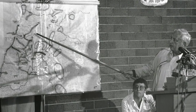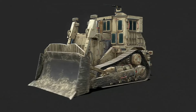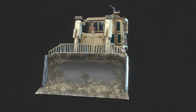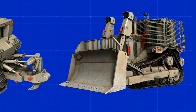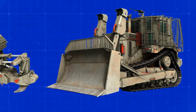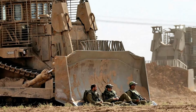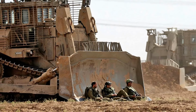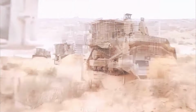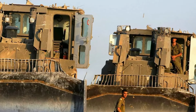Responding to this, the Israeli command ordered an armor kit for the bulldozer, providing protection for the cabin, tank, and hydraulic systems. A heavily reinforced blade was also added to the front, increasing the bulldozer's weight by about 15 tons. The first armored version of the D9L bulldozer was introduced in 1986 and is crewed by a commander and an operator, shielded by steel armor in a cabin with bulletproof glass.